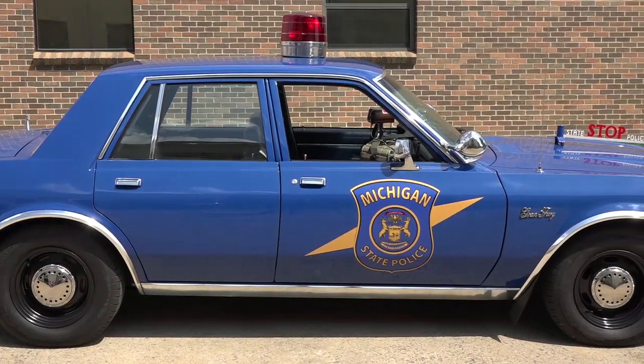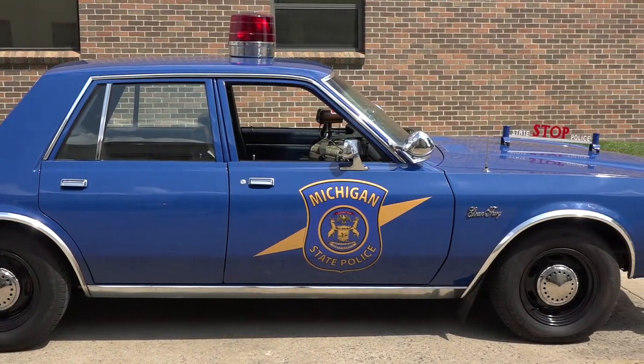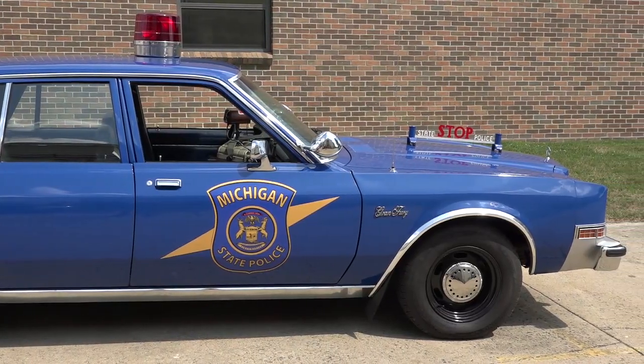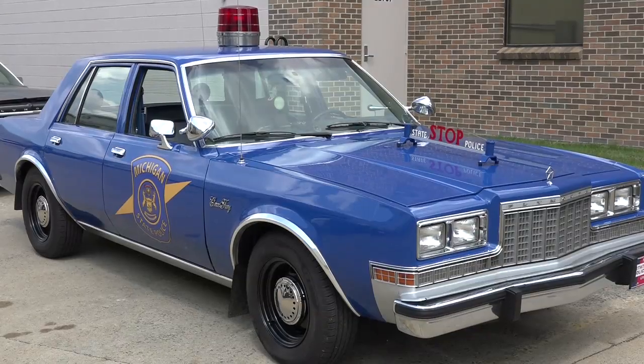The big giant Mopar police cars. Yeah. And they're still accessible to car fans out there for, you know, not a lot of money. Well, they kind of are muscle cars. They've just got 4 doors.